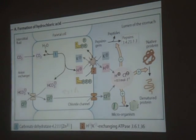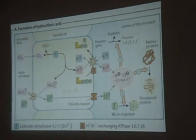Carbon dioxide, we told, is a highly diffusible gas which will come inside this parietal cell. By diffusion with the available water there, it can form carbonic acid with the help of carbonic anhydrase. Once it is formed, the H plus ions are thrown out with the help of this sodium potassium ATPase system. Bicarbonate ions are exchanged on the basolateral side with chloride ions. These chloride ions are expelled through the chloride channel. So this is how the system works.